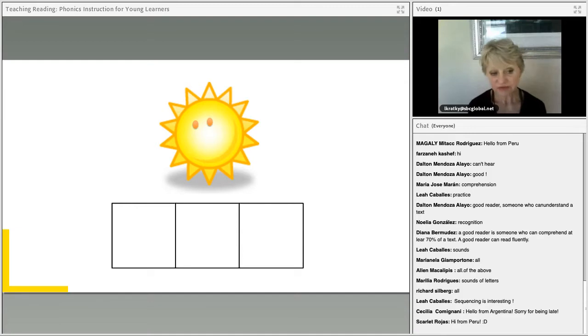We have a picture of a sun. Imagine that it's on a card, something like this. And at the top, you draw a picture of the sun. And underneath it, you draw the three boxes. And then you tell the children, let's say sun slowly. What is this? It's a sun. Let's say sun slowly. Okay, they don't understand. What do you mean, say sun slowly?